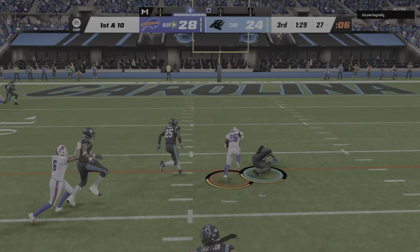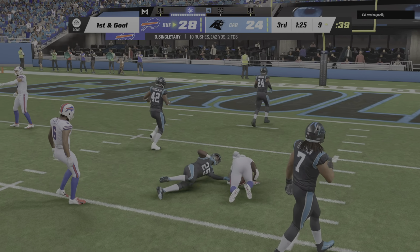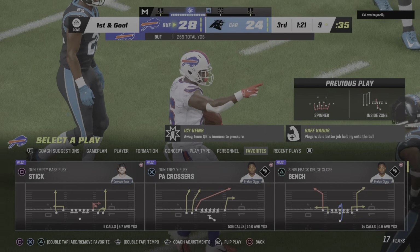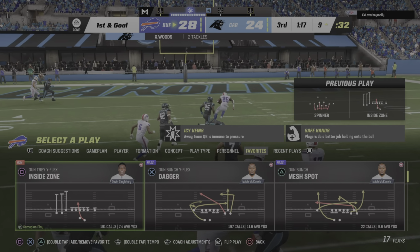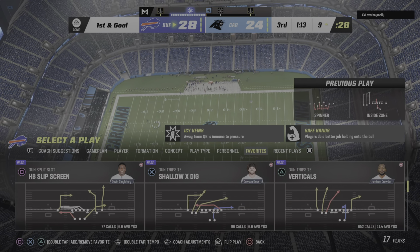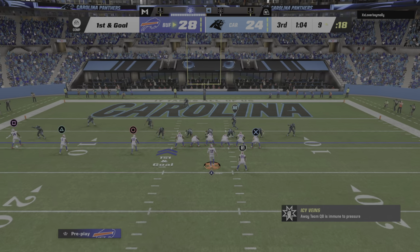Singletary again. And he gets it inside the 10 to the 9. 18 yards there, and it'll be a first and goal. Well, you certainly have to give a little credit here because they're playing this game now at their pace. This is ball control football, sustained runs, taking their time, and making it work.